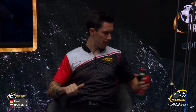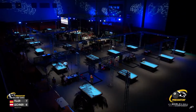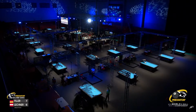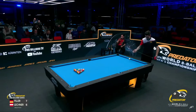Oh, it looks like someone just won over there. That must be one of the junior matches, or the women's. It might have been the juniors matches on table 13 because Eklund and Teutsch are still waiting. So it might have been that match.